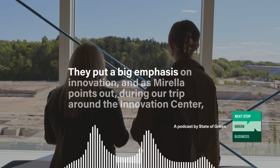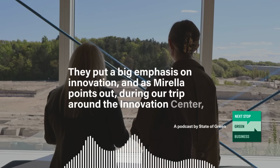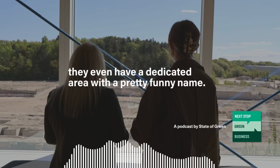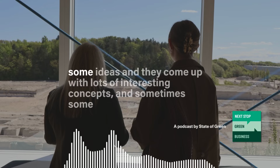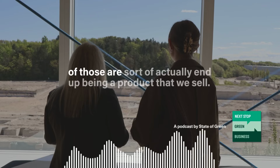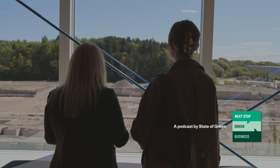They put a big emphasis on innovation, and as Mirella points out during our trip around the Innovation Center, they even have a dedicated area with a pretty funny name. We have a little area that we call Seventh Heaven, where the engineers can play around with some ideas and they come up with lots of interesting concepts, and sometimes some of those actually end up being a product that we sell.